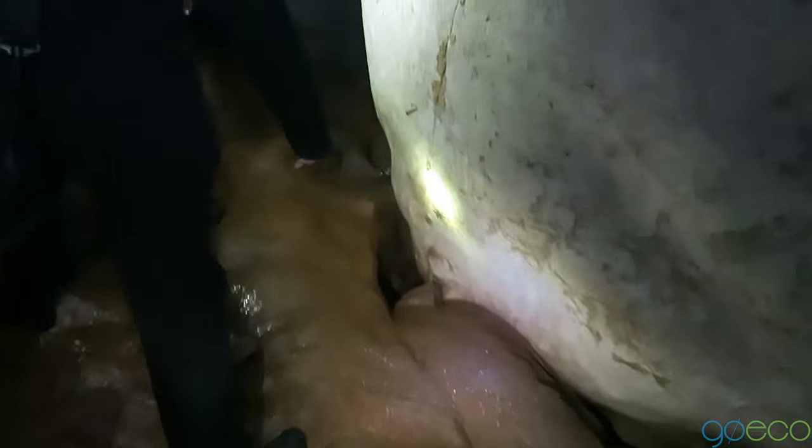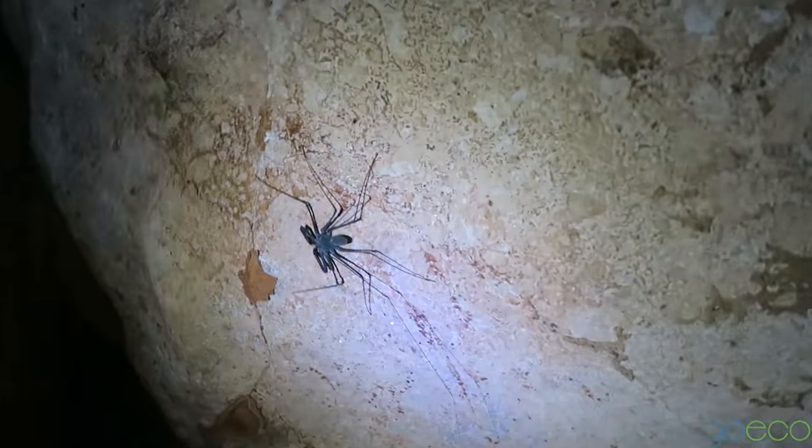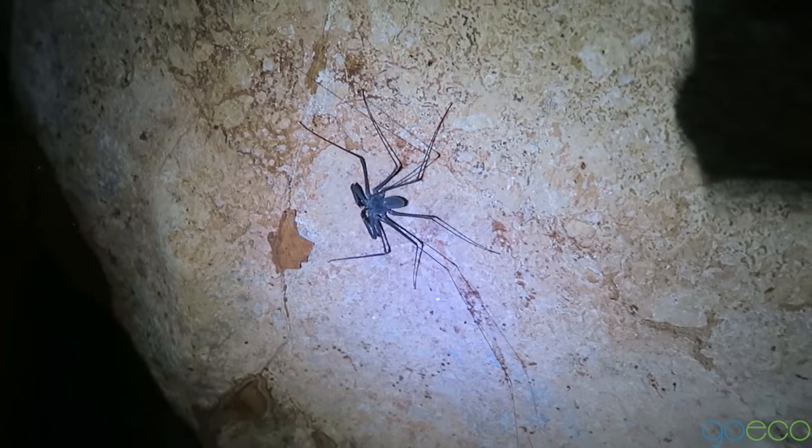Yeah. What is it, a spider? It's like a scorpion. Is it a scorpion? No. Or you think it looks like one? Yeah, it looks like one. Oh yeah, you can see the pincers at the front.